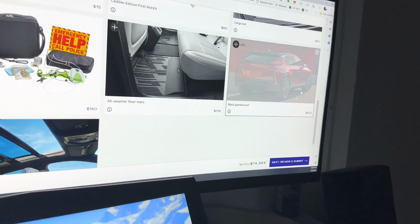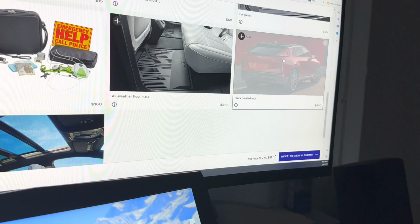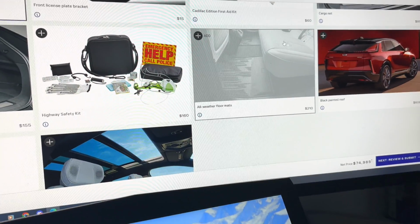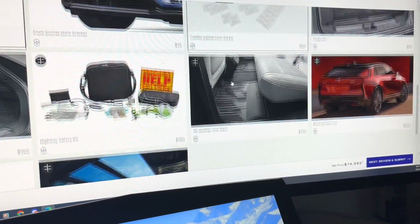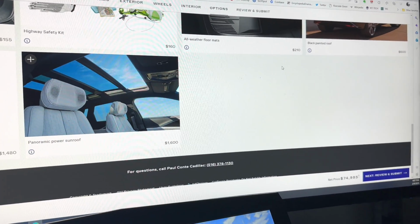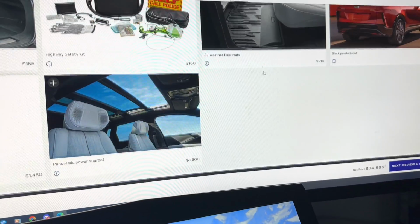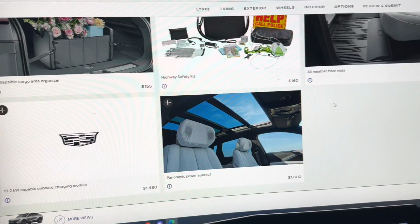Black painted moonroof is $600. Now guess what? If I want my moonroof painted, I could always take that car to a paint shop and they can paint it themselves. So it's a nice feature. My Hellcat, my red Hellcat had a black painted roof, but it didn't have a moonroof. And that was a deal killer for me. I really hated the fact that that car didn't come with a moonroof. The black roof was nice, but it just wasn't enough for me.